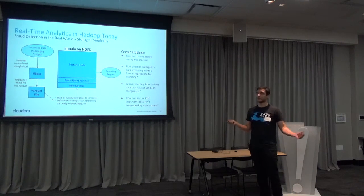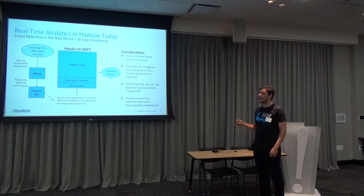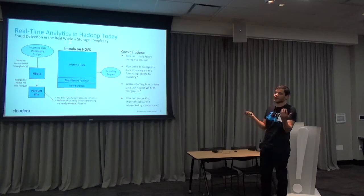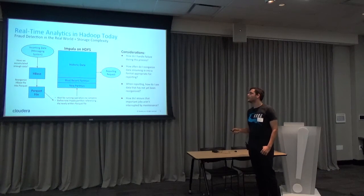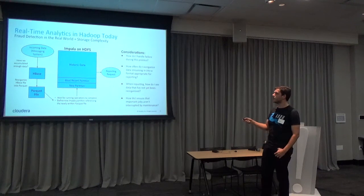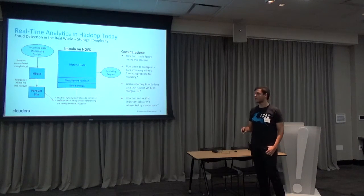There are a bunch of problems with this, right? First of all, the pipeline is complex. How do we handle failures? How do we handle correctness in the middle of all this? Another thing is maintenance. It's hard to maintain. And finally, there's a latency between the moment that data is ingested and the moment that data is available for analytics or machine learning or whatever.